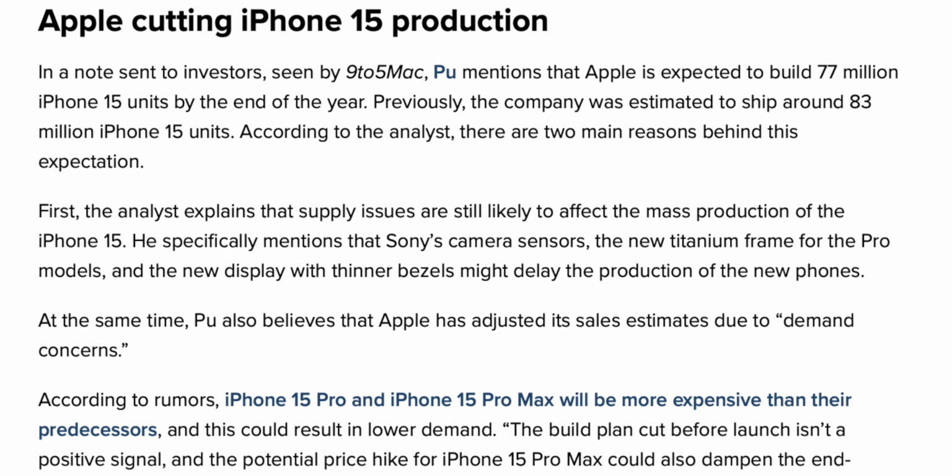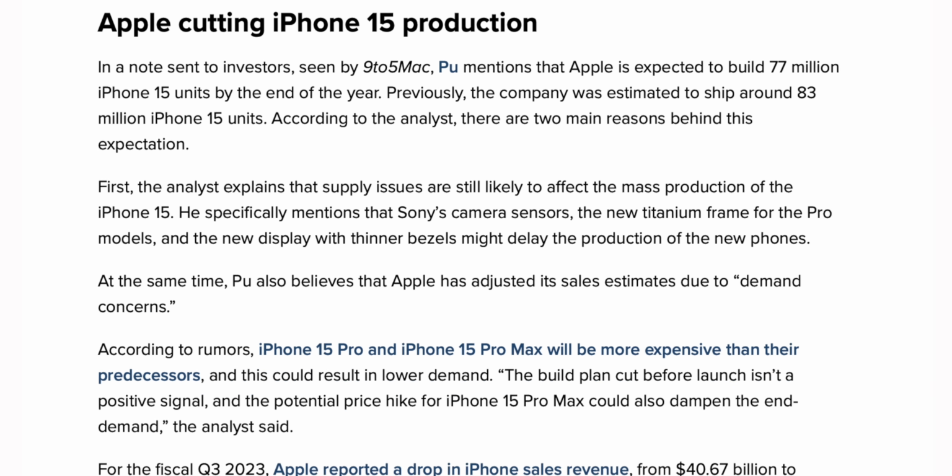And he's saying this is due to supply issues with Sony's camera sensors, the new titanium frame for the Pro models, and the new display with thinner bezels. So it looks like demand could be pretty low, especially if we have those price increases like we're expecting to see this year. So I don't think that we're going to have any delays. We've heard a lot about delays, but I don't think there's going to be a delay, but we could have a shortage, especially for the Pro models, like if you don't order right away. So that's one thing to keep in mind.